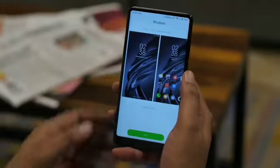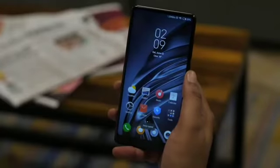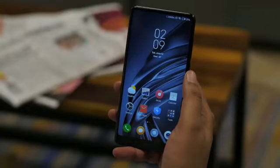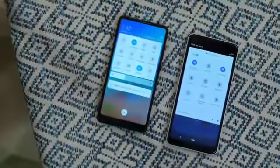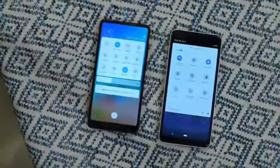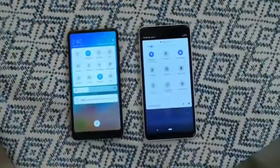MIUI 10 also brings a number of changes on the UI front. Firstly, there's a new theme called Rhodium, which has a new wallpaper and new icons. It looks kind of old school, and while I definitely see some people preferring this look, I'm not a fan. The notification shade and the quick settings page have been revamped and now look very similar to their Android P counterparts, which is a good thing in my opinion.